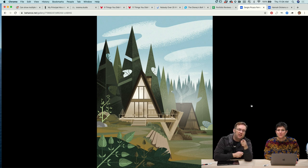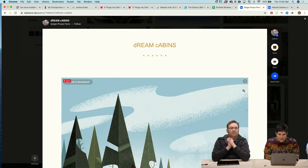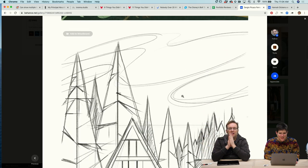And he does a lot of this, your foreground leaves, that kind of lacy silhouette against big, bold shapes is super appealing. And he would do that a lot back in the day. Yeah, it's really nice. Dream cabins. I've got to tell you, I want to stay in this cabin. Yep. Airbnb the heck out of that.